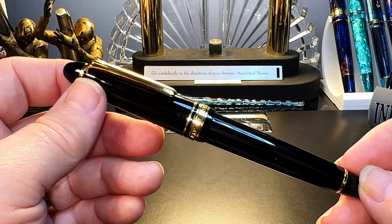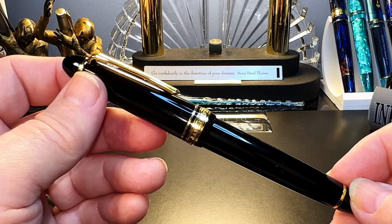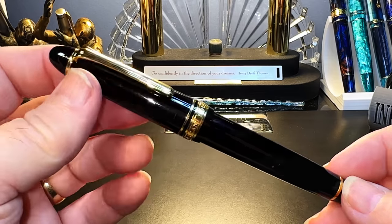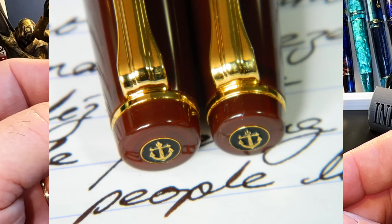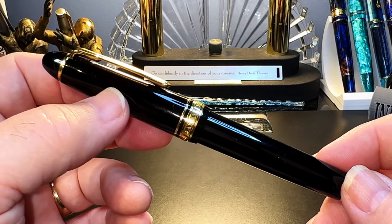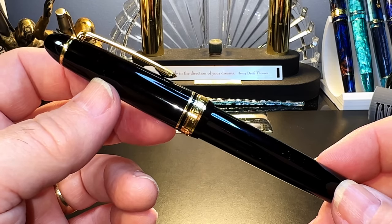The 1911 series is Sailor's cigar-shaped pen model, and they are available in three sizes, which they call Standard, Large, and King of Pens. Translated, that is small, medium, and large, but not huge. If you take the 1911 model and flatten the top and bottom finials and add a Sailor anchor crest to the top finial, you have the Sailor Pro Gear, which also comes in the same three sizes, small, medium, and large. The small sizes, or what they call standard, come with 14 karat gold nibs, and the large and king of pen sizes both come with 21 karat gold nibs, although the king of pen size has a larger nib.